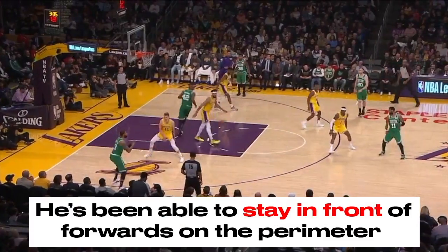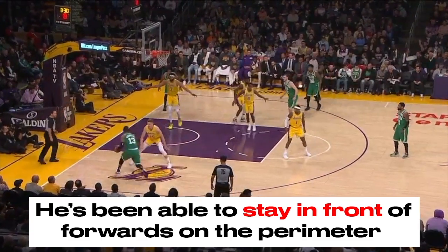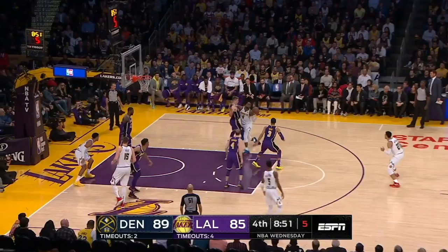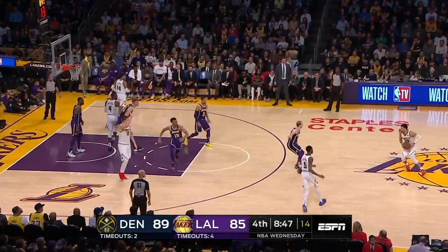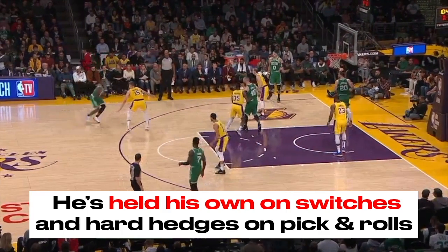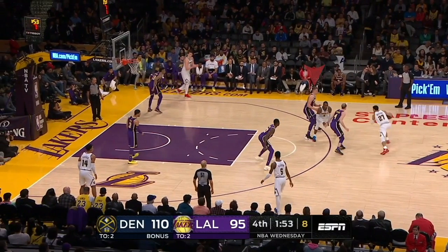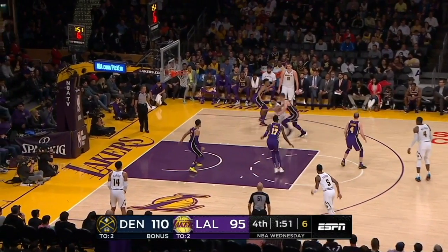On the positive side, he's done a good job of keeping guys in front of him on the perimeter. He has quick, active feet and has a strong feel for how far he should play off of his men. This has been true on switches as well, which I believe is his best defensive role. Jamal Murray tries to beat him to his outside leg here, but he slides his feet and beats him to the spot by taking a nice angle.